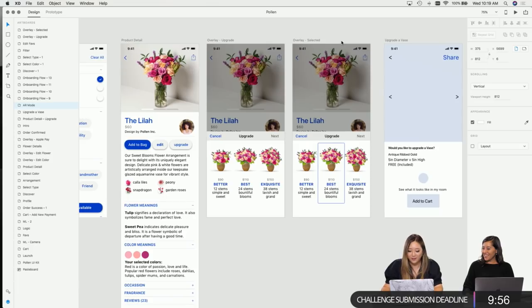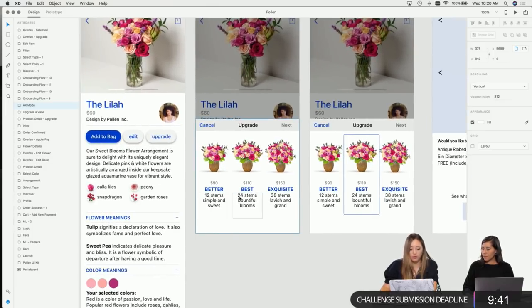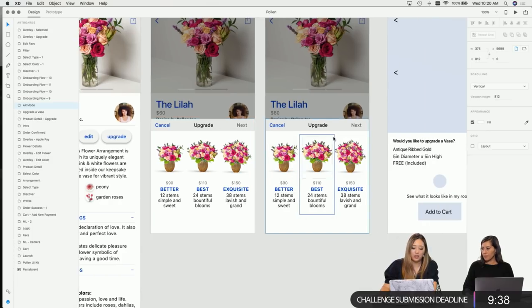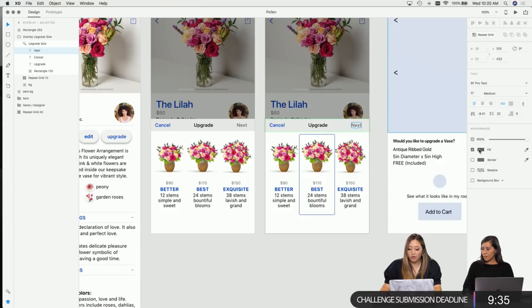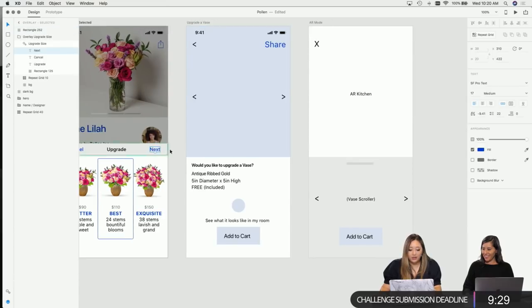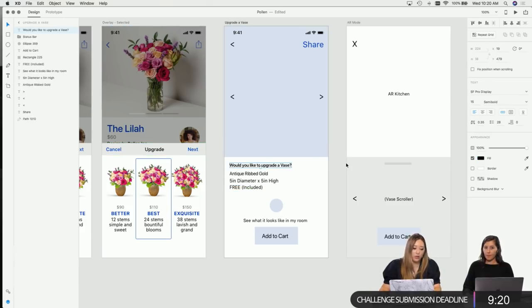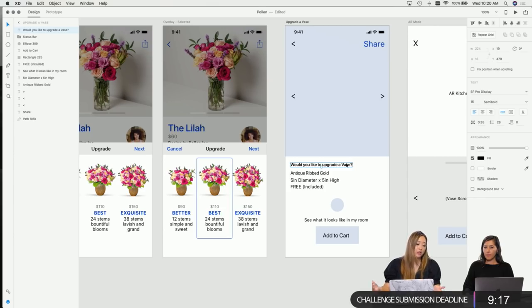Yeah, try new stuff. So this is my overlay for upgrading it. And this is the pop-up with the modal that shows the three price structure and what they are. So you get 12 stems, 24, 38. And when you select it, the next button becomes blue. Then I want to upsell them on different vases. So I have a screen here that asks, would you like to upgrade a vase? I'm working off the assumption that a vase already comes with the arrangement.